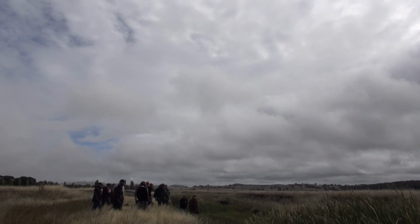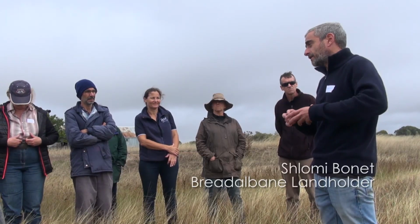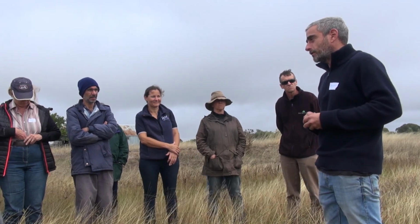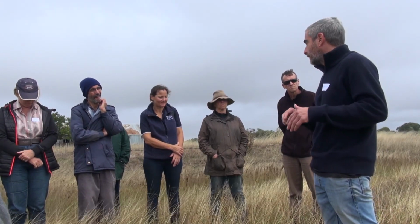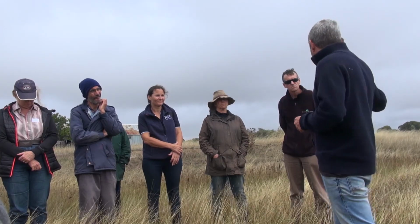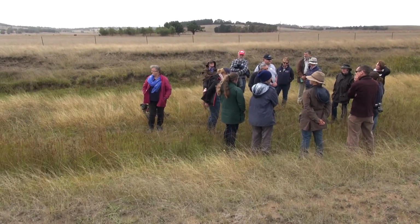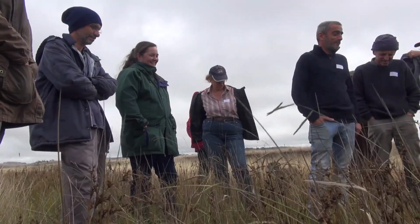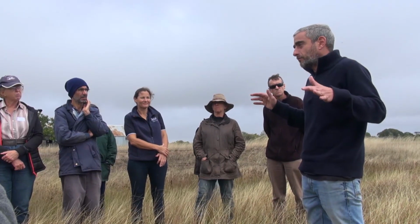I suppose there's quite a lot of resilience still here. There's quite a lot of native species that have bounced back since they've been given the opportunity and the stock has been restricted. Lots of native grasses, particularly along this area and this area. This property would have been ploughed quite a lot of times over 180 years or so.